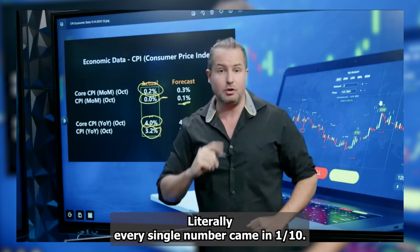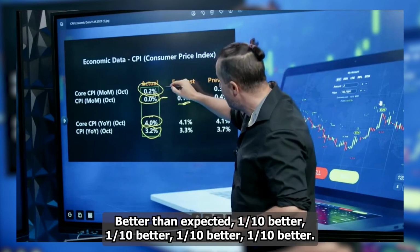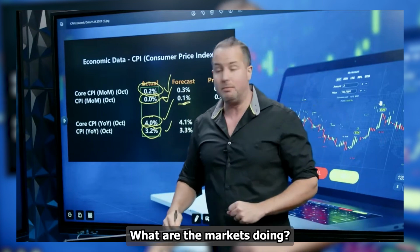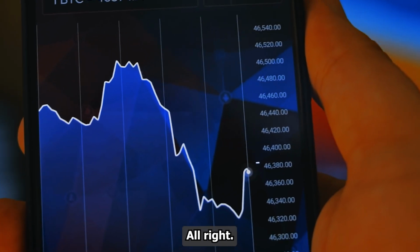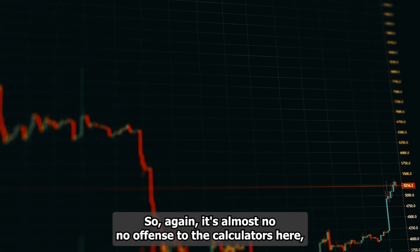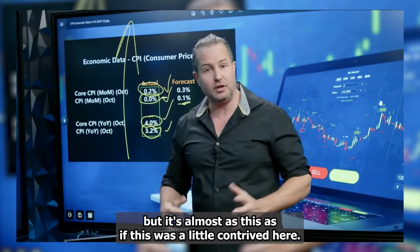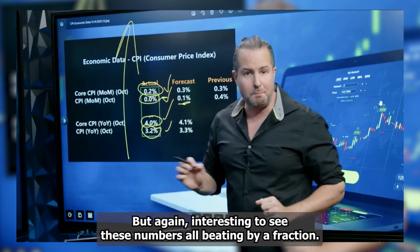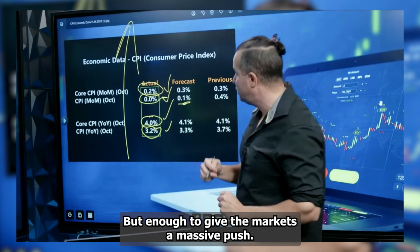Literally every single number came in one-tenth better than expected. One-tenth better, one-tenth better, one-tenth better. What are the markets doing? They are going like that right now. No offense to the calculators here, but it's almost as if this was a little contrived. I'm not saying it is, but it's interesting to see these numbers all beating by a fraction, but enough to give the market a massive push.